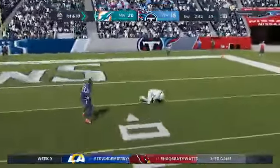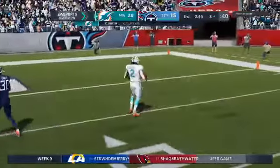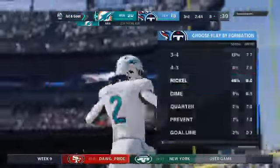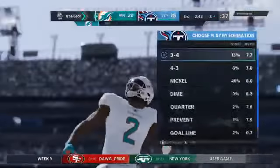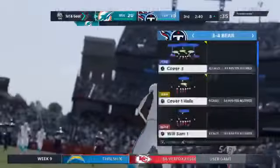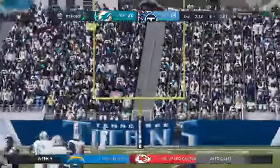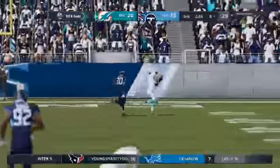This is caught inside the 15. And they're going to have this all the way down deep into Tennessee territory. First and goal at the... Well, partner, I'm not sure how this drive's going to end, but how about the way they flip field position there? A nice attacking play that picked up a heck of a chunk of yardage.